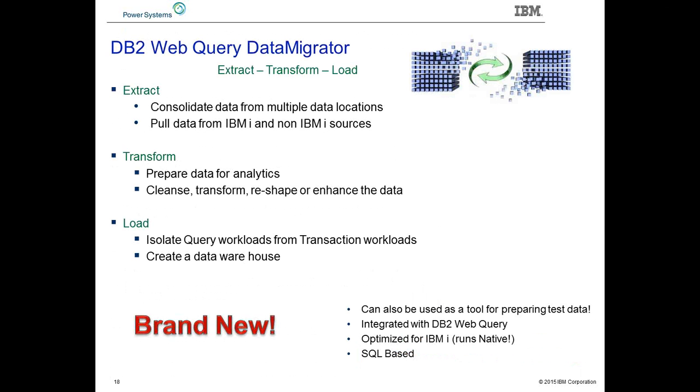So cool new support. This has been out now, I believe, for about 3 weeks. So cool stuff if you need to be able to move data from point A to point B, being able to pull data from somewhere else to get it onto your IBM i, to be able to do things. It was really intended to help with the data warehouse perspective as well.